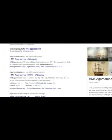Christian wanted me to go and look this up. I did see it. It's an HMS ship, so a British ship. It had to be of the British Navy, didn't it, if it's an HMS. It was built in 1781. HMS Armageddon, 1781, Wikipedia. Holy crap! That's almost 100 years prior to its use in 1850.